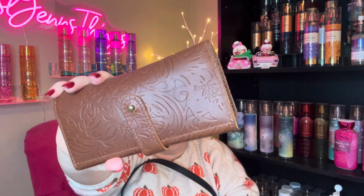Now, let's get into some of the other things. So this is the wallet I got in PR from Portland Leather Goods quite a while ago. And this, as you guys can tell, is an embossed leather. This one is called Meadow. And this is the tri-fold wallet. So, it just goes like that.